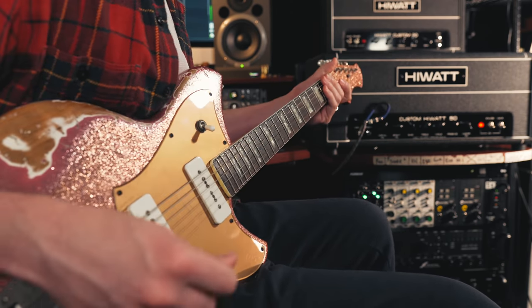So that is the Hiwatt sound. I really love these amps. They kind of hold a special place in my heart. You know, when I first started getting into guitar at 13, 14 years old, Pink Floyd was the first real band that I remember diving headfirst into. And so that DR-103 and the 504 here, they kind of helped shape my understanding and love of guitar and music. And I think that's a really great legacy that Dave Reeves has left behind.